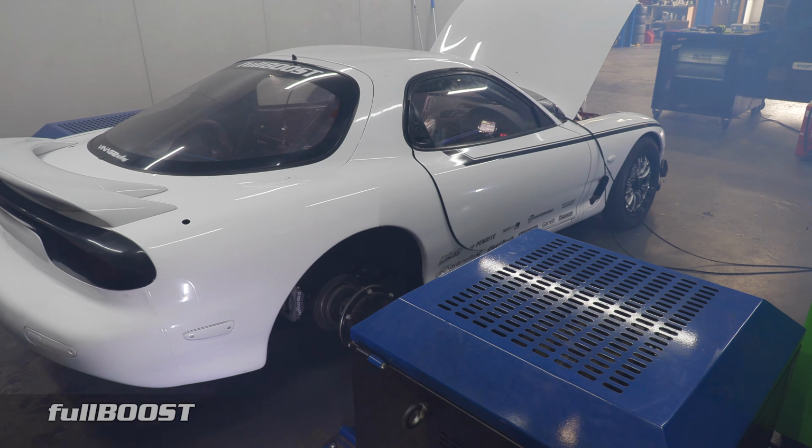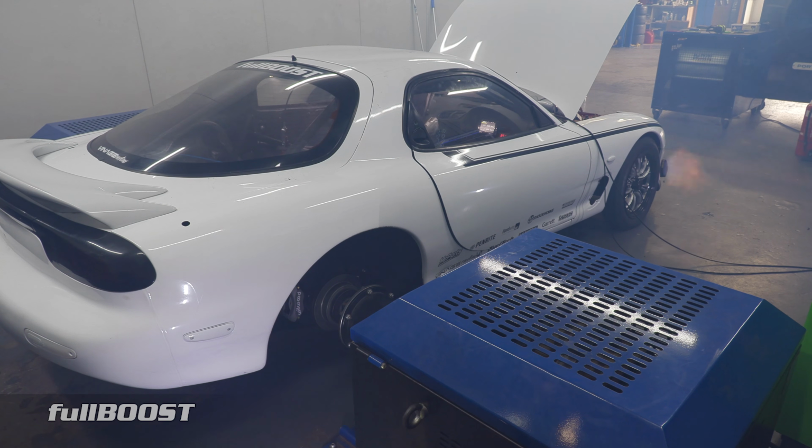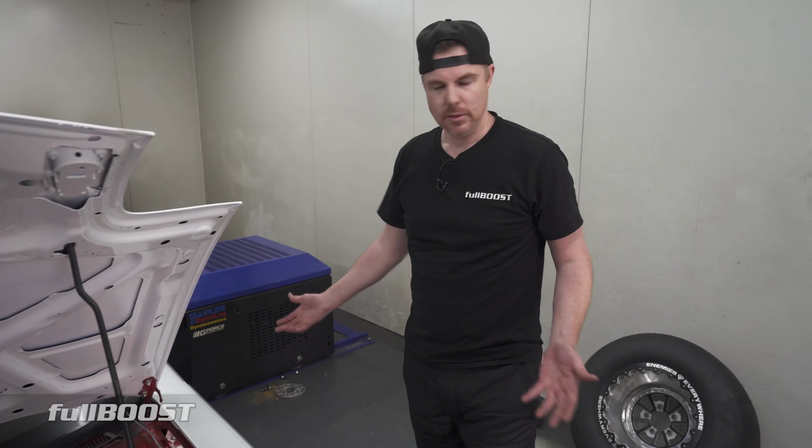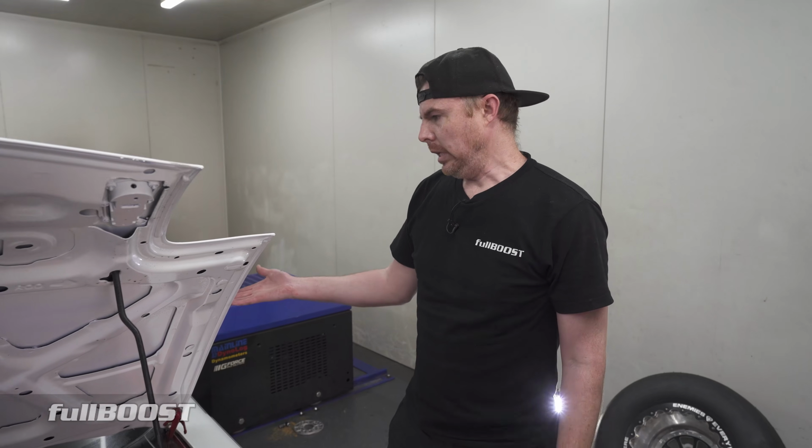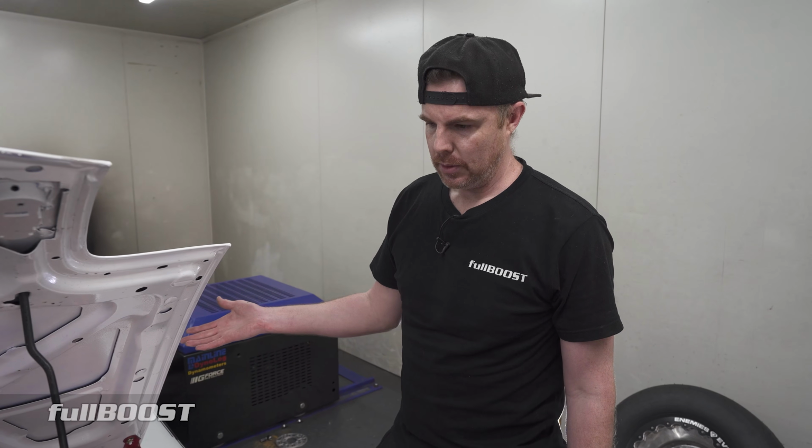So yeah, I don't know. If this thing had a manual in it, it'd probably make like 850 plus or something. So it's really hard to gauge how much power you're making. The power figure sort of doesn't matter again. So I'm going to put a little bit more boost into it now.